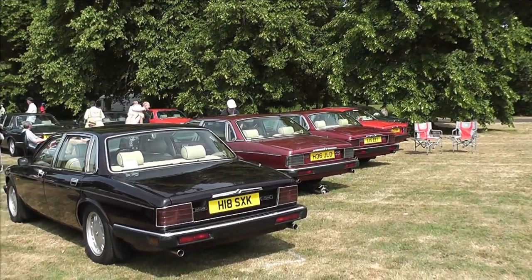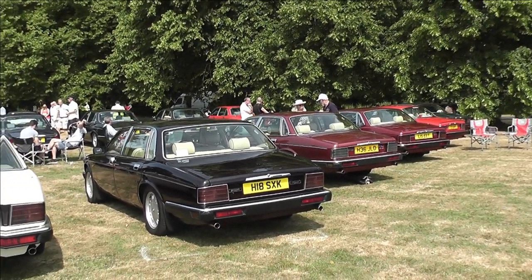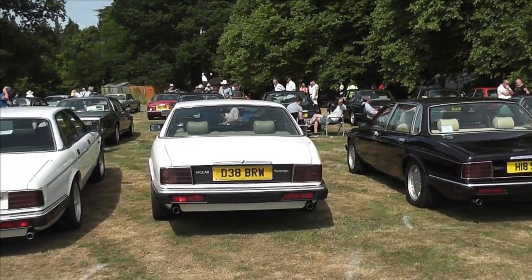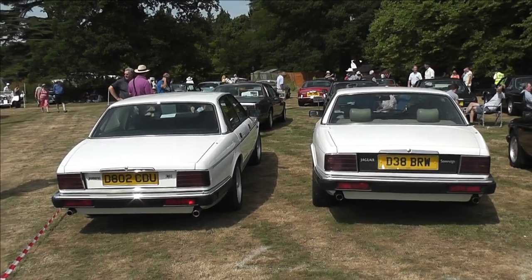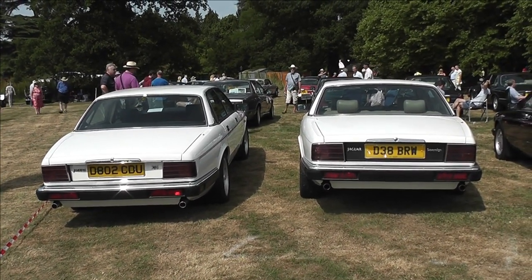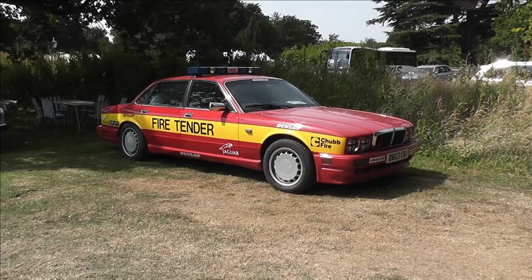At 11 o'clock also, in the courtyard area, Andrew Search will be giving his talk about brochures, Jaguar publications and automobilia. That's in the courtyard, which is down by the main house on the right hand side. Look for the SNG Barratt banner. He's at the top of the venue.